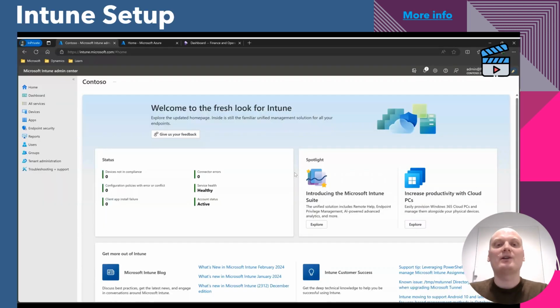The last thing that I want to mention is mass deployment. I also prepared a demo on what you need to do and how you can set up Intune. So let's get started.